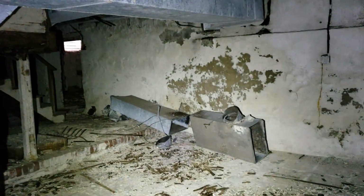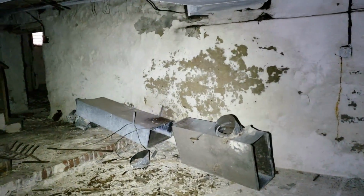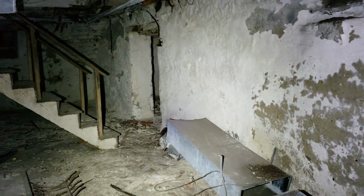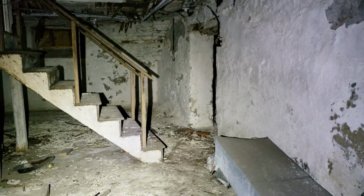So they definitely went to a great effort to seal this place up, but it looks like they haven't been keeping tabs on it because there is at least one way that you could just pretty much walk right in.